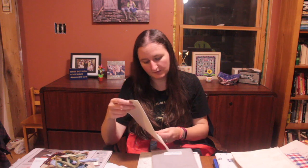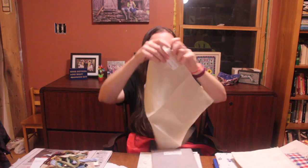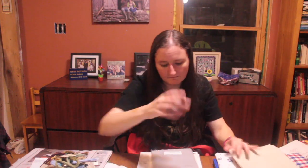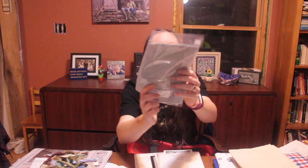And then, oh, I love this. I forgot about this one too. This is a cashel linen 28 count in platinum. Really like that color too. No particular projects planned, but they'll work for a lot of things. And then I got this one, which is a Belfast linen 32 count in pearl gray.